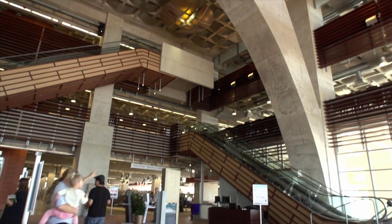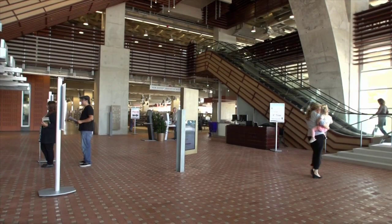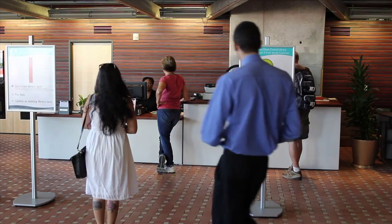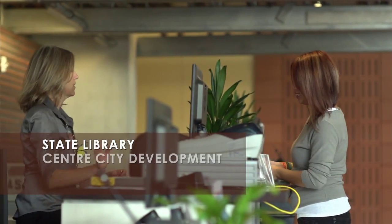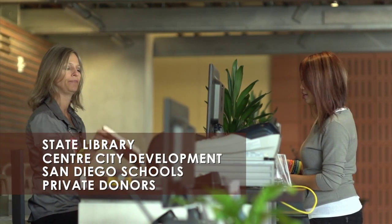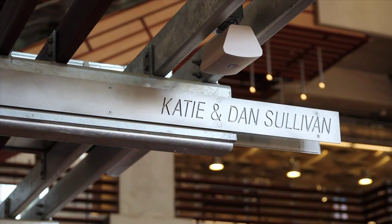And that passes 6-2. It's a $185 million dream that has come true with funds from a unique public-private partnership that included the State Library, Center City Development, San Diego Schools, and private donors large and small who have raised $75 million for construction in the first 5 years of operation.